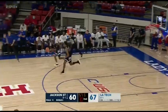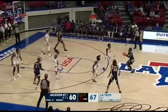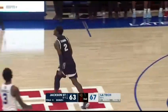Steps out and the ULM Warhawks. Jackson State has to score in a hurry. This for three. Got it! Evans drills it from deep straight away.